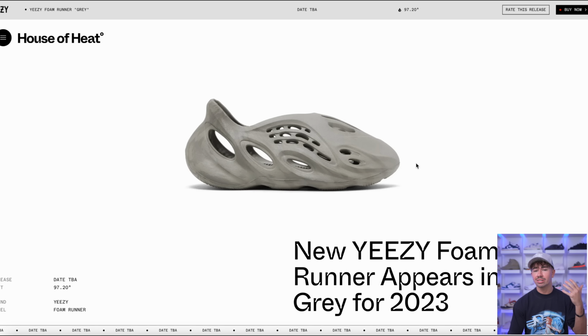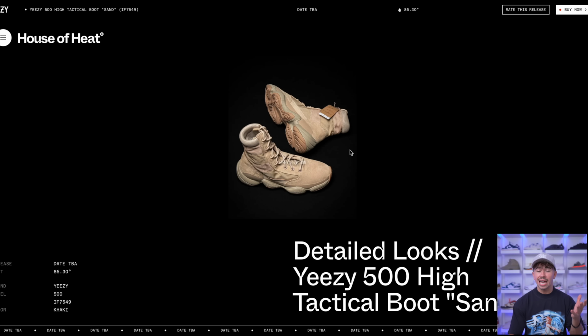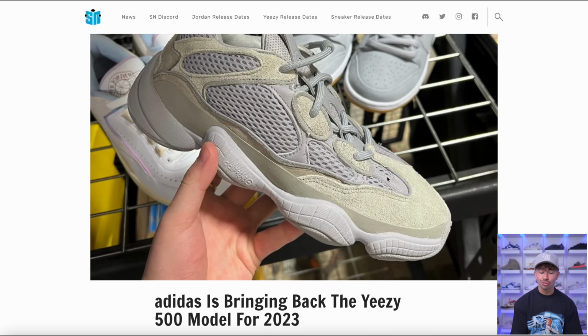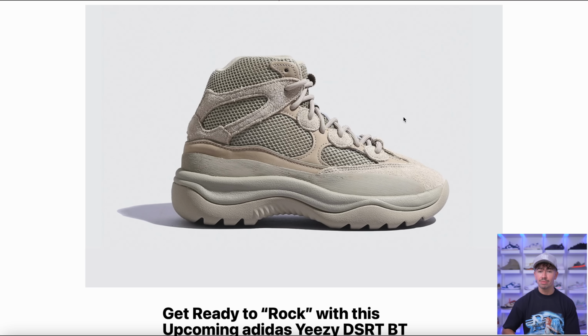Pairs like this Yeezy Foam Runner in gray, we saw this one pop up. We've also got the freaking white salt colorway of the Yeezy Slides. We've got those tan 500 boots, which are definitely going to be dropping. Those were produced at the same time as the tactical black pair. This gray pair of 350s, I feel like should have dropped by now. This pair of Yeezy 500s, this one's pretty interesting because I believe it's the first Yeezy that we've seen that was actually produced this year in 2023. Yeezy Desert Boot is another one that was supposed to drop in multiple colors, so we should be seeing a release of these very, very soon.